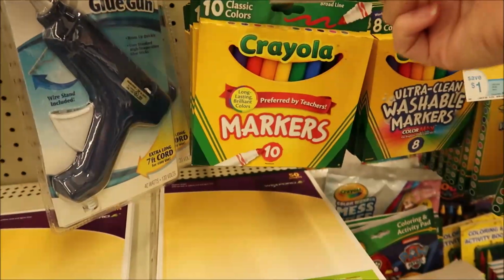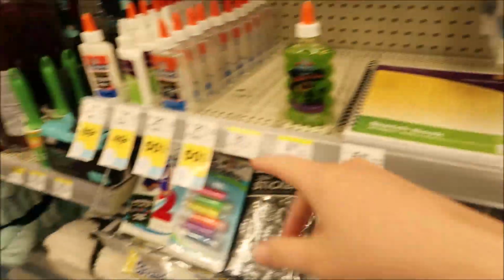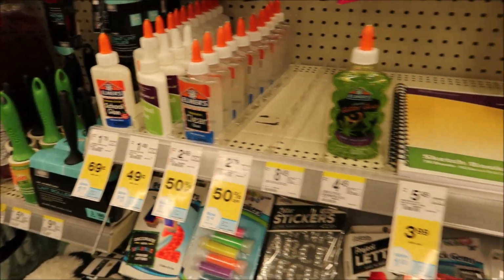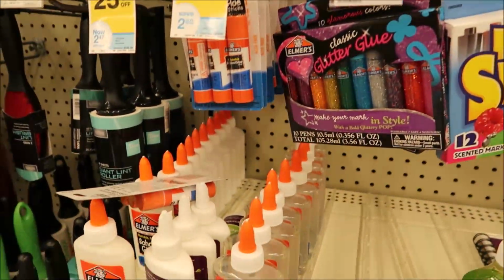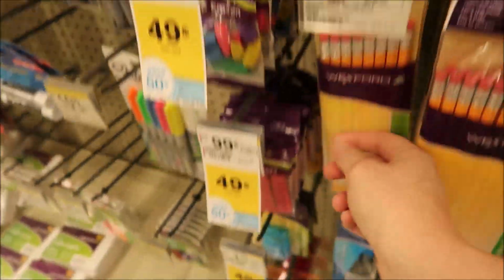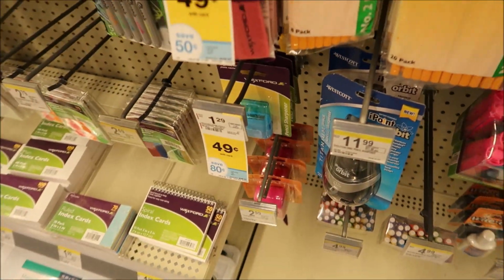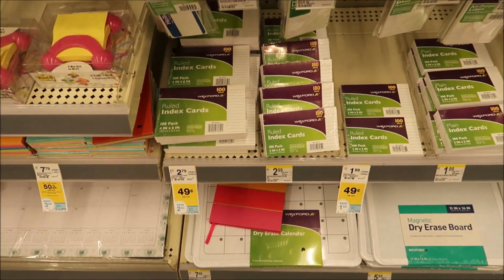Markers are on sale for 99 cents for just this one. All the rest of them are a little bit higher. They also have glue for 69 cents or the Walgreens brand for 49 cents. And then they also have the glue sticks for 69 cents also. For school supplies, we got erasers for 49 cents, the big erasers for 49 cents, and the pencil sharpeners for 49 cents. We also have index cards and the big index cards for 49 cents also.